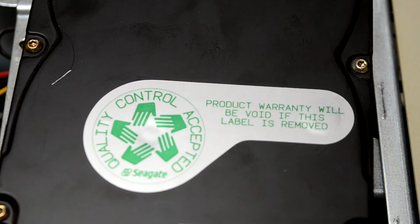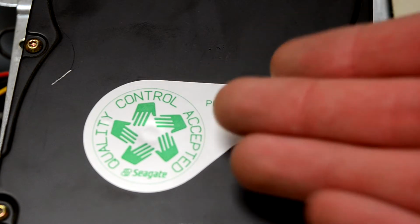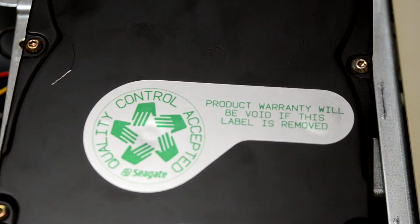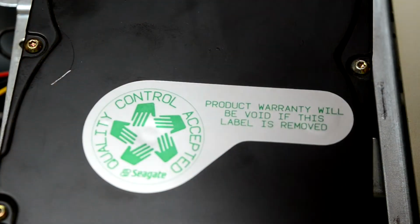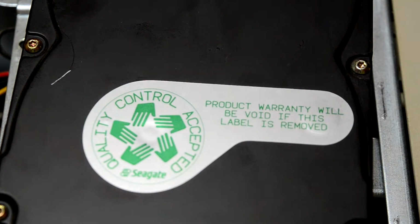I heard a good joke a couple days ago about Seagate drives. They have a huge quality control department. It's their consumers. Because the drives don't work anymore, Seagate, you literally invented the hard drive and you can't make them right.